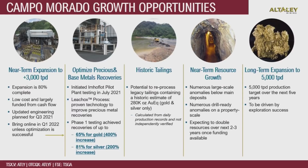So you can see here the leach ox testing has increased precious metal recoveries, for gold up to 61%, for silver up to 81%. This has gone through first phase testing with excellent results by the previous owners. We want to take that through second phase testing.